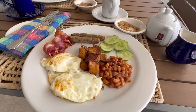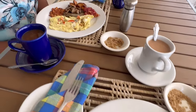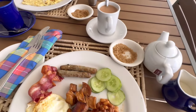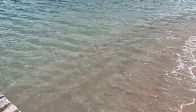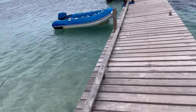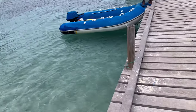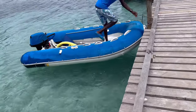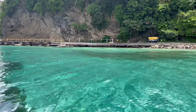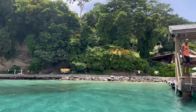So our food is here. Yummy. Pretty. We're at Princess Margaret Beach now. We're gonna try and snorkel. All our stuff is in the boat. It's Princess Margaret Beach. It's so pretty. Yeah, come in right here.